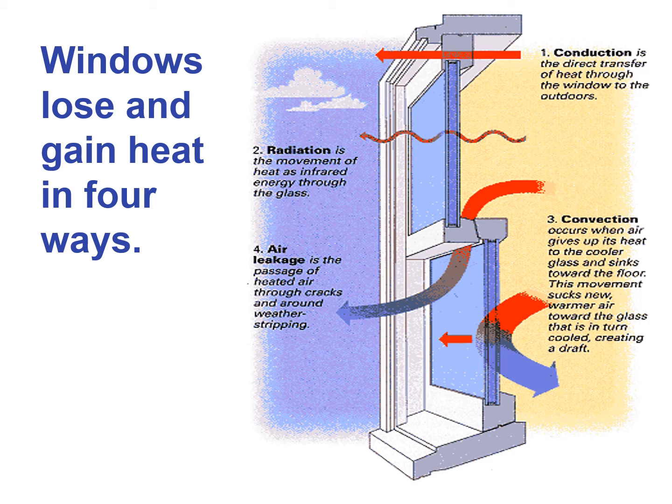And that's because windows lose and gain heat in four ways. They are the thermal hole in the building. They have the most conduction, the most convection, the most radiation, and the most air leakage of any part of the building envelope. Everything that we can do to windows will greatly impact the amount of carbon emissions we have. Nothing in the world can impact carbon emissions more than addressing the energy loss to buildings and through windows.